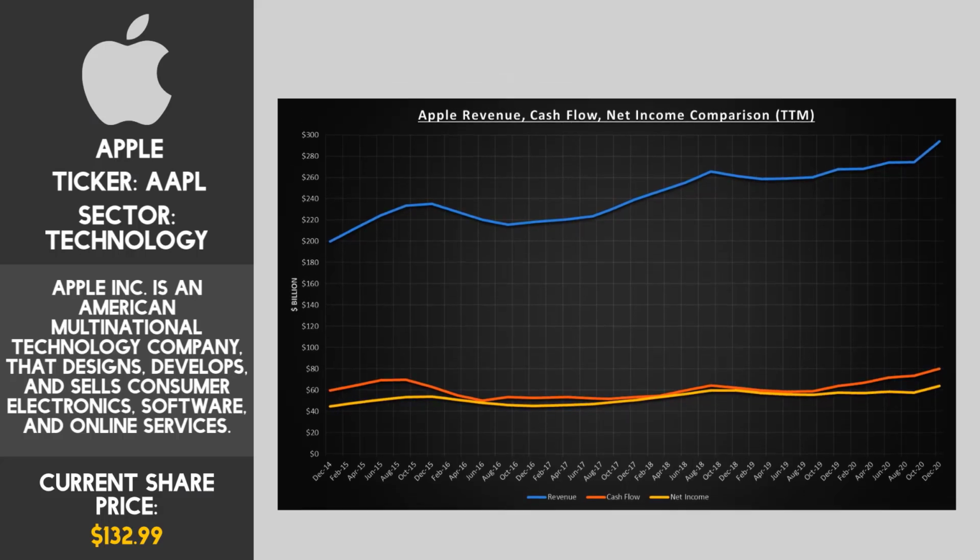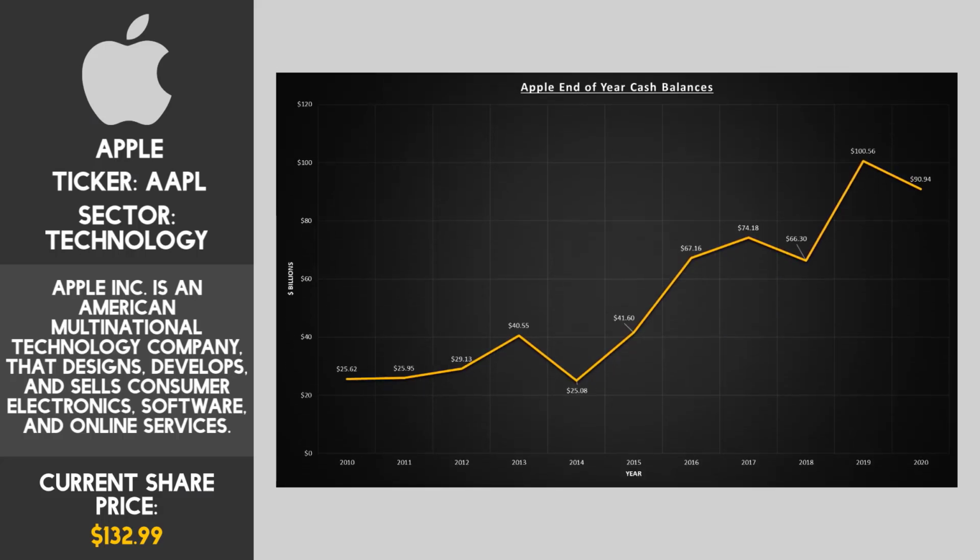And if we now take a look at how much cash Apple had in their accounts at the end of each financial year, we can see that they've been steadily building up their cash reserves, with the last count being at around $90 billion. I think this is really important regarding the dividend, as there could be a point where Apple have so much cash that they just don't know what to do with it, and this could be returned to shareholders in the form of dividend growth.